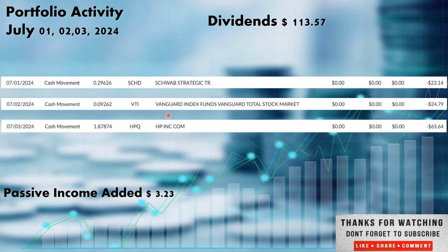Vanguard's total stock market ETF, ticker VTI, also paid us dividends on the 2nd, $24.79, and those funds went back in and picked up 0.09262 more shares of VTI. And HP Inc., ticker HPQ, paid us $65.64, which bought 1.87874 more shares of HPQ.